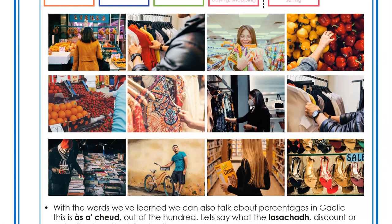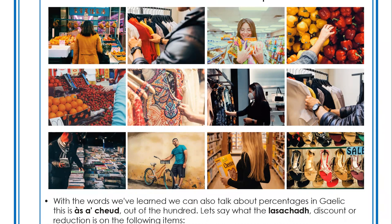What is he doing? He's buying books. What is this man doing? He's selling a bicycle, a bike. What is this woman doing?